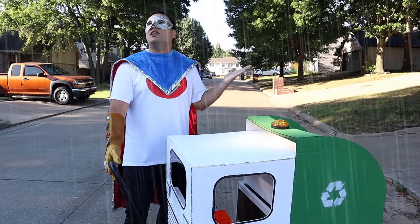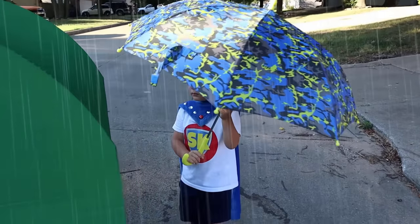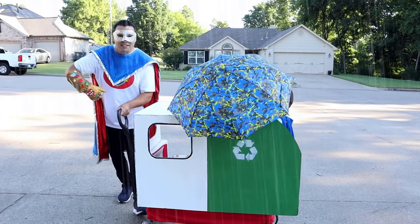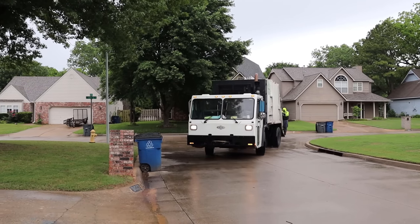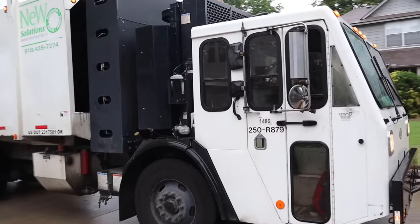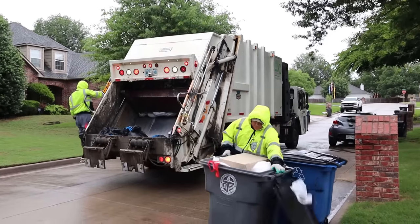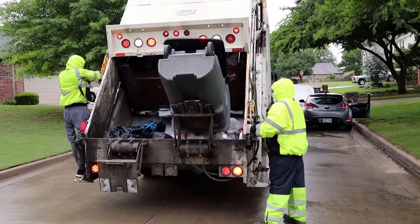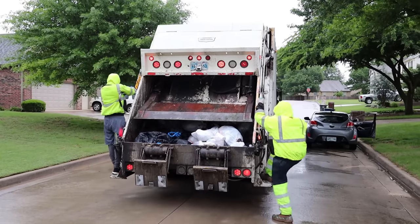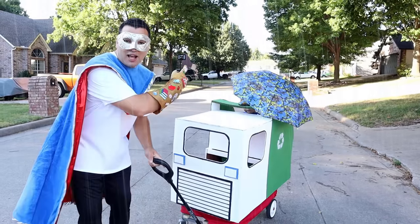Oh no! I see thunder and clouds in the sky. It's gonna rain! Look at Super Kid! Oh, you're ready! Let's watch the garbage crew work in the rain. Let's do this. Rain or shine, the garbage truck still comes to pick up the trash. Cool. Let's watch together as we dump that trash. Hey, Super Dad, make sure you don't get wet. Super Kid is protected from the rain with his umbrella. Whoa!